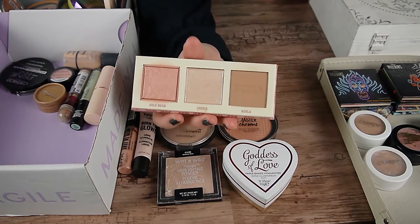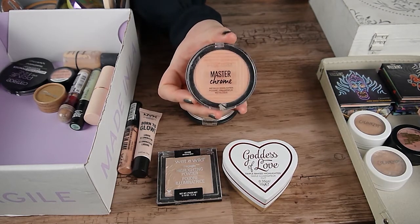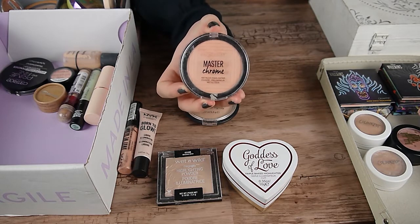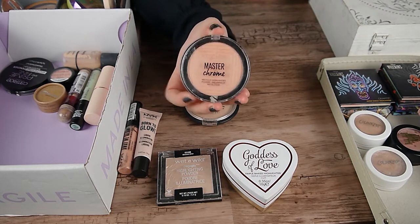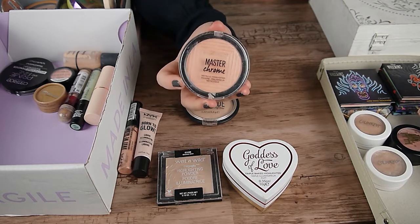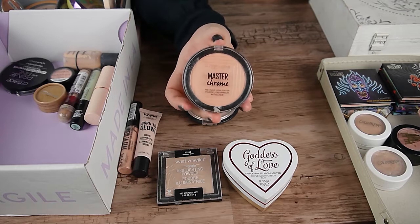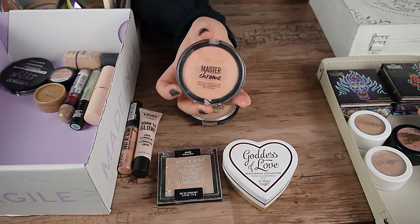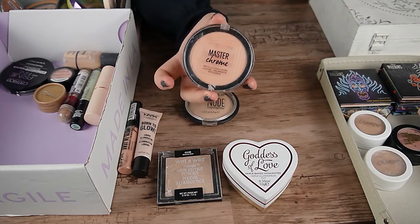Next we have the Maybelline Master Chrome highlighter in the color Gold Rose, and I don't like this one. It's a powder highlighter and I discovered that I can't use them on my face and I don't like the look of them, and this one is also too dark. I don't know why I bought it. In the store it looked a bit different, you know how it is sometimes, so I'm going to get rid of this one.